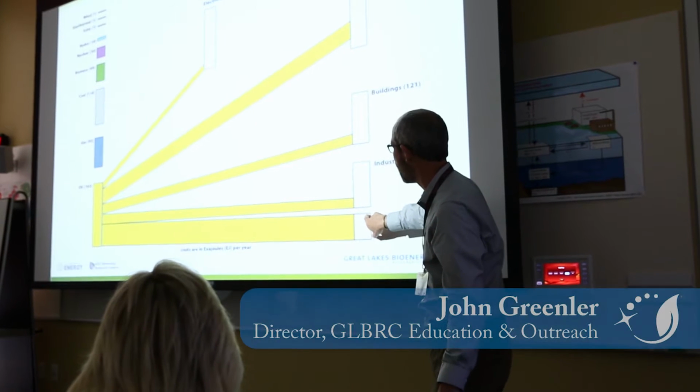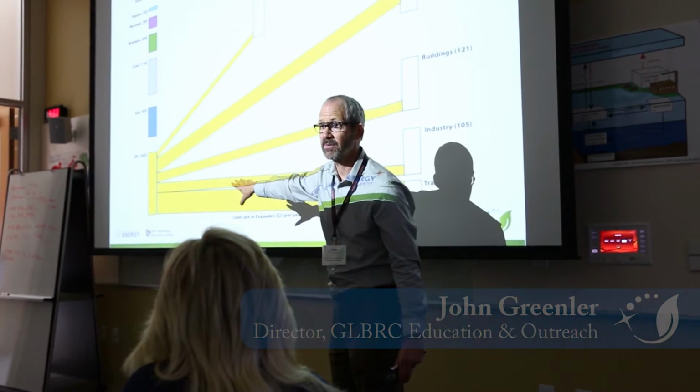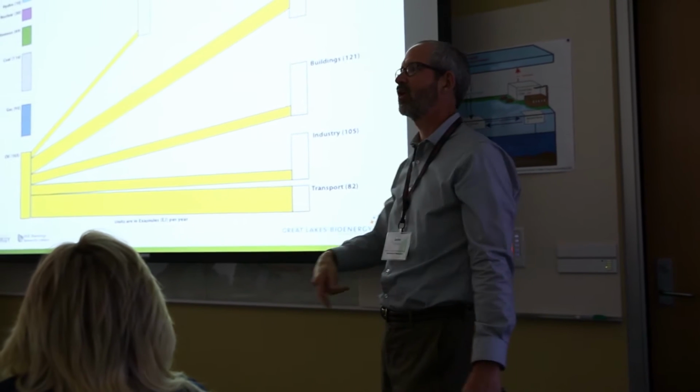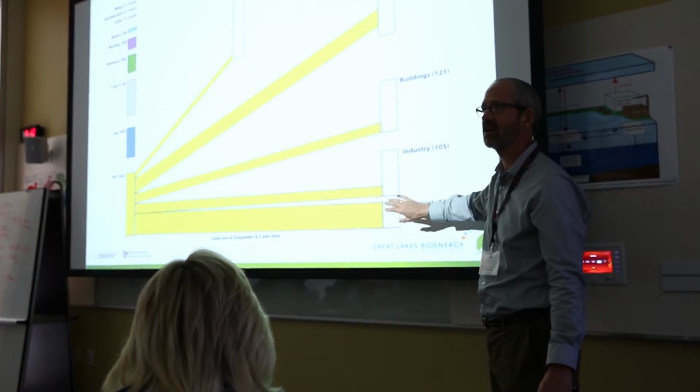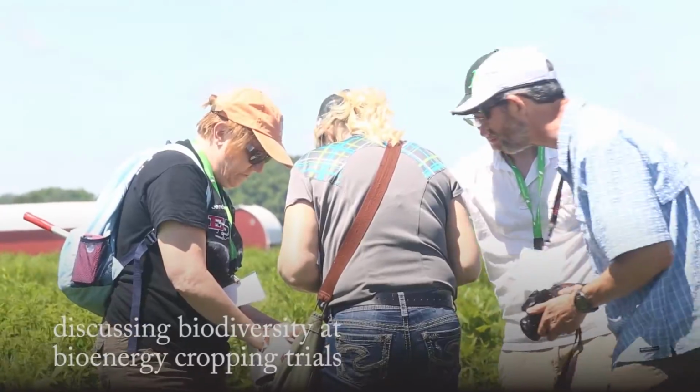Really see that essentially all of that energy for transportation today is coming from oil, it's coming from petroleum. We've talked a lot about the challenges that we have with petroleum in terms of greenhouse gas emissions, all that carbon that we've been looking at, that we've been tracing. This is why GeoVRC is so focused on liquid biofuels, because it's where we can make a difference.